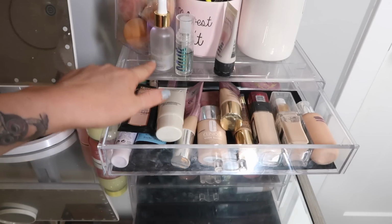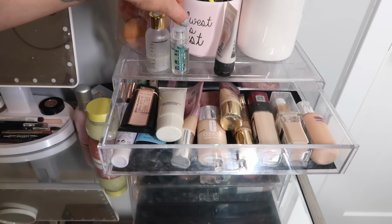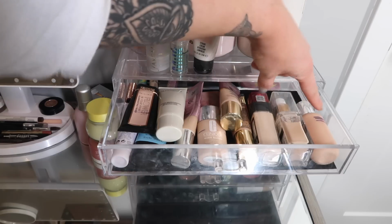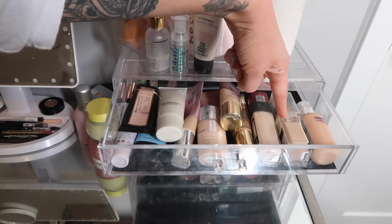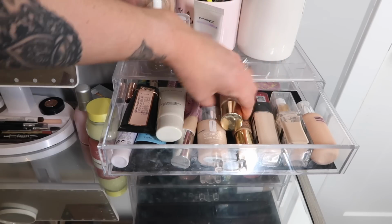So up on the top, I have my Farsali Liquid Glass, which is in a project, Milk Hydro Grip in a project, Max Strobe Cream in a project, Dior Face and Body in a project, CoverGirl Healthy Elixir in a project, L'Oreal 24-Hour Fresh Wear in a project.